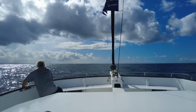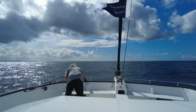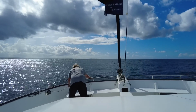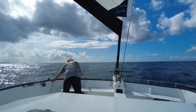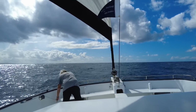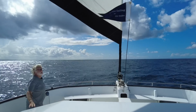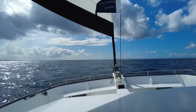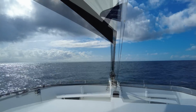The breeze is back. It only dropped out for 10 minutes. Now we've got a bit back, so I may as well use it. I won't unfurl it completely so that if it drops out again, it's not going to rub all over the roof.